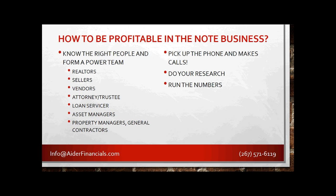Always run the numbers and make sure you're looking at the accuracy, the authenticity, and the validity of all the information that you have received from the seller. You should trust your seller, but you should also verify and check that all your numbers are working out.